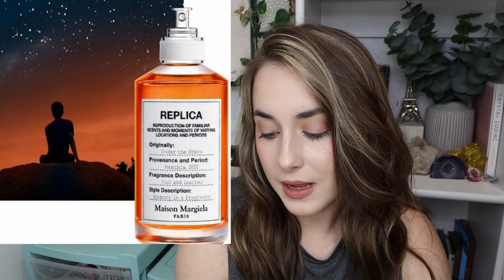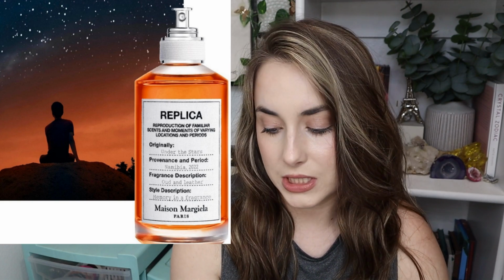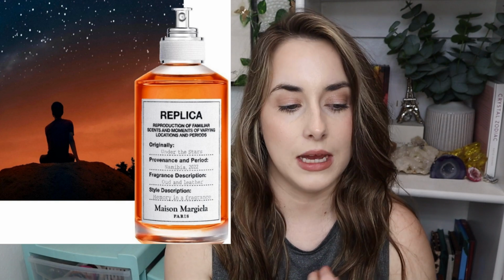It's driving me crazy. And then the next fragrance that I'm really highly considering getting is from Replica. This is the Under the Stars perfume, and the description is oud and leather. Maybe I'll just get that one.